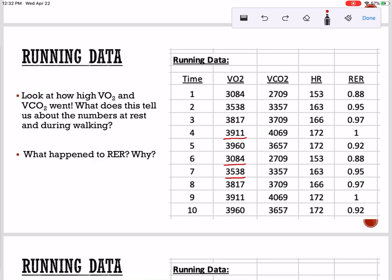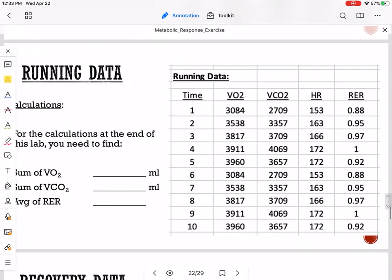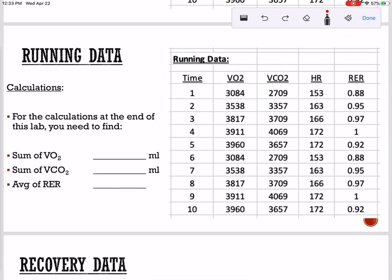So remember, we keep our gas exchange values very low at rest because it's efficient. We don't want to waste energy. But it also gives us so much room to grow. We have an incredible capacity to bring in and breathe out gases. And that's all in the name of providing oxygen to the working muscles and then getting rid of the CO2 that is produced from the working muscles. And then have a look at the RER. How did these values compare to what was happening at the walk? And then why?